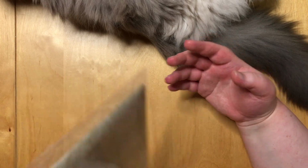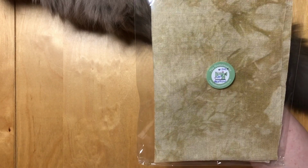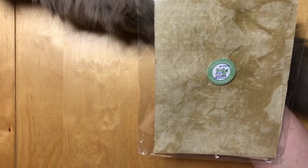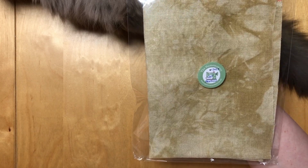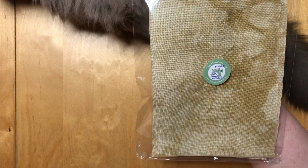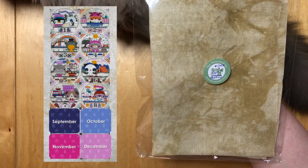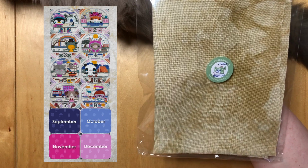And then I also got this piece of Heartland. Huh, interesting. I thought it was oaken. No, it's Heartland. That's the called for fabric for the Animal Almanac, which is their year-long stitch-along they have this year. And I think that's a 1/6. It's 12 by 27 inches.